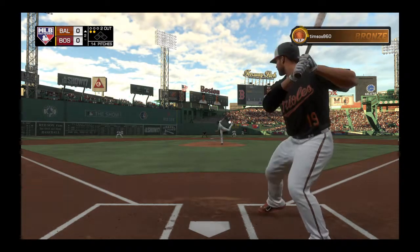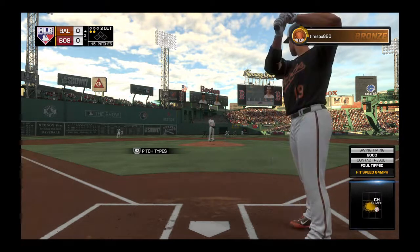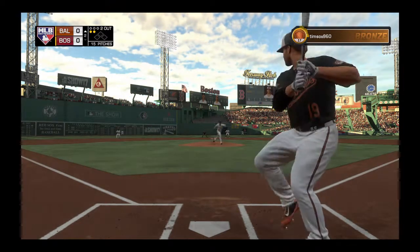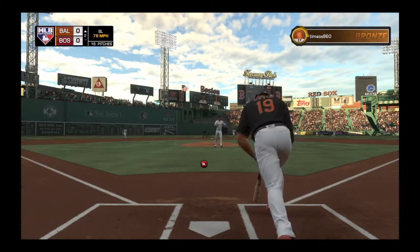A windup and the 0-2 pitch. And he'll just get a piece here as this is chopped foul at home plate. Whoa, he tried to get a little cute right there. A swing and a miss. That retires the side.